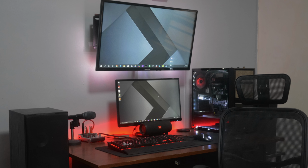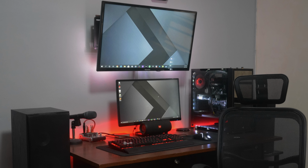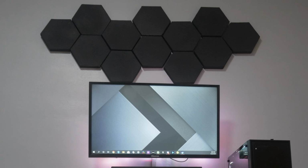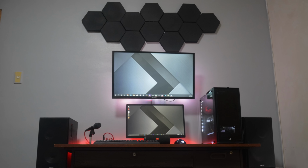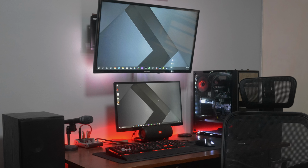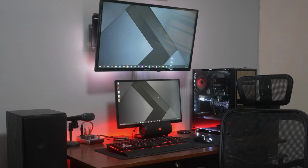There isn't much I can recommend to improve your setup. I feel like you did a really great job keeping everything organized and clean while adding a personal touch like those hexagon panels up top. You do have some extra space on the sides to add some more artwork if you really want to, but overall a solid budget setup. Thank you, Adrian, for starting out the show.